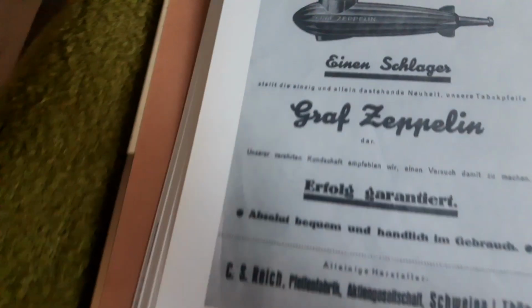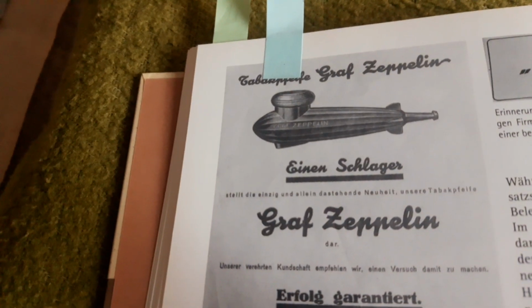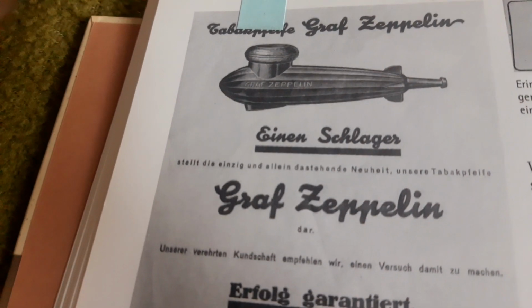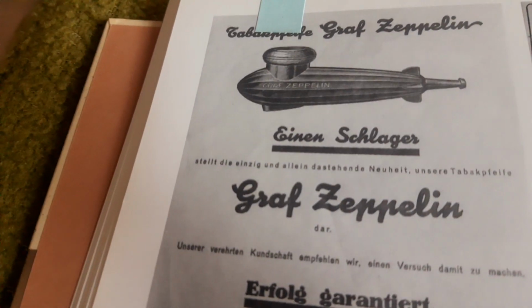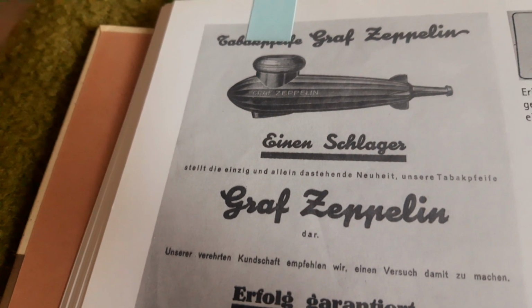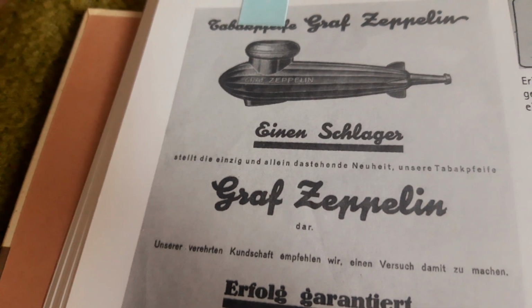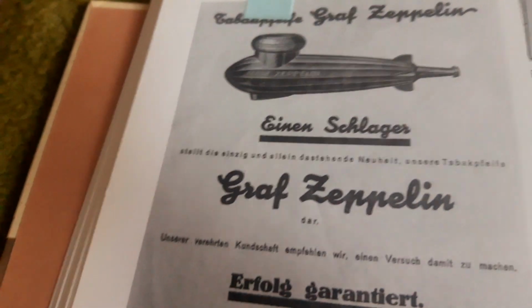No. So here we go. Count Sepulin pipe from the 30s. Just recently I saw this pipe appear on eBay for a few bucks, but I thought it must be some kind of joke from the 80s, so I didn't purchase it. Yeah, bad decision, but what to do?